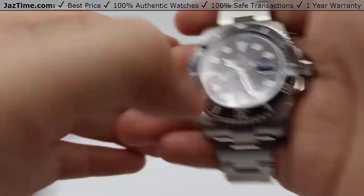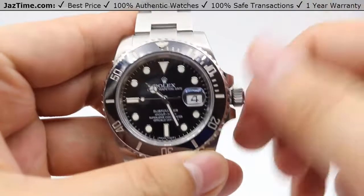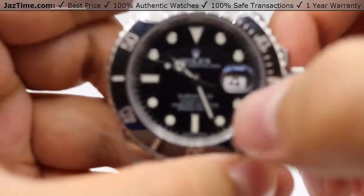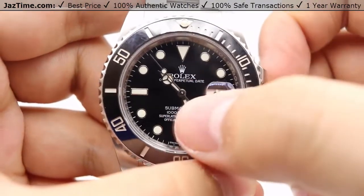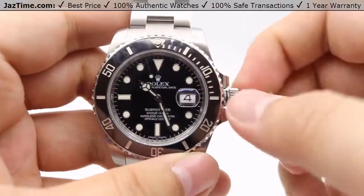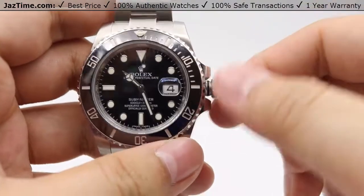Whereas the Submariner, same thing: screw down, triple waterproofing system, with a water resistance as listed at the 6 o'clock position of 1,000 feet and 300 meters. This first position is where you can actually wind the watch from a dead stop. 15 to 20 winds is all you need. The same can be said about the Sky Dweller as well.